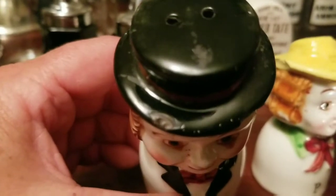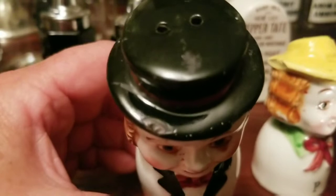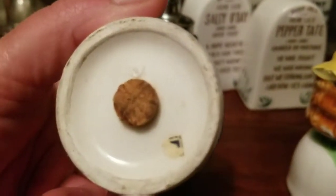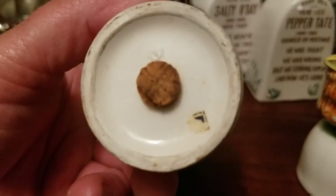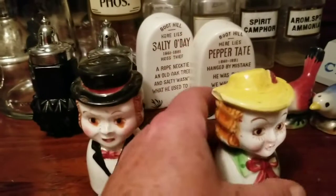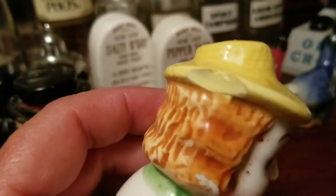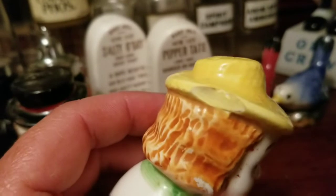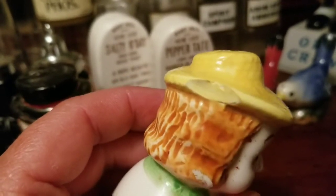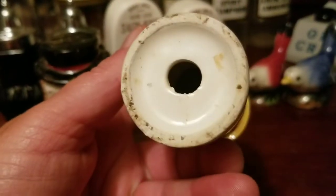It looks like he had a little chip right there on his hat that somebody had maybe colored with one of those Sharpies or something. His stopper's present. It looks like there's a portion of the Japan label still left on the bottom of this one. This one right here is chipped on this side, and it also looks like somebody had possibly tried to cover it up with a little bit of yellow coloring. But I just thought they were neat.